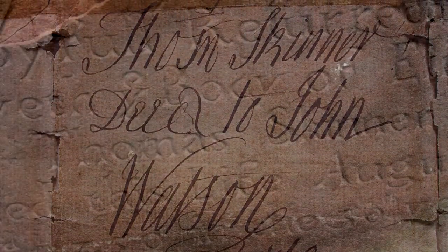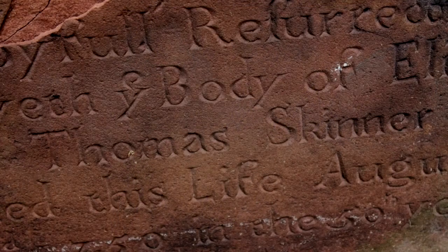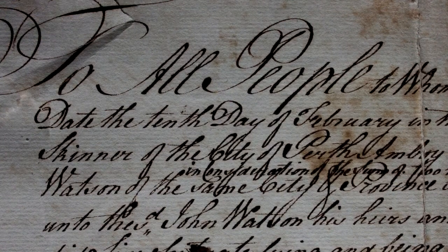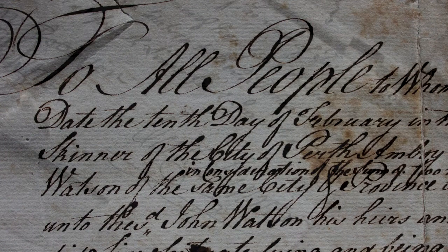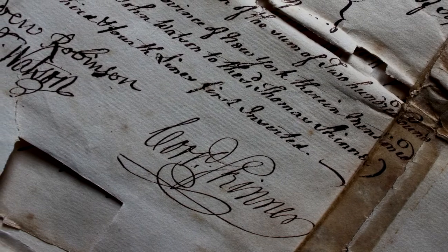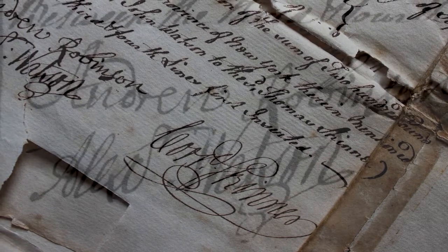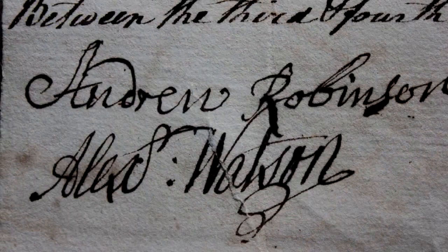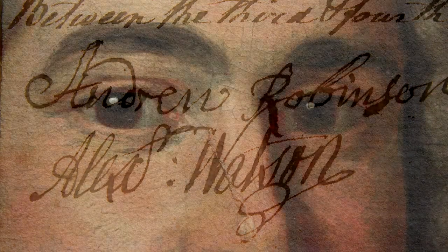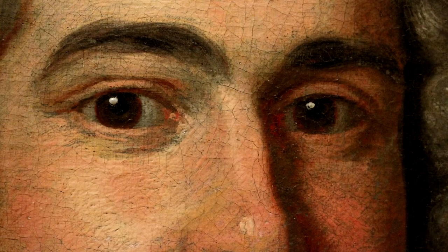Watson will amass an even greater fortune by loaning out money, as well as buying property during troubled times, with this deed being part of his wealth. Everything here is done legally by Cortland Skinner, a colonial attorney, witnessed by Andrew Robinson, as well as Watson's nephew, Alexander.